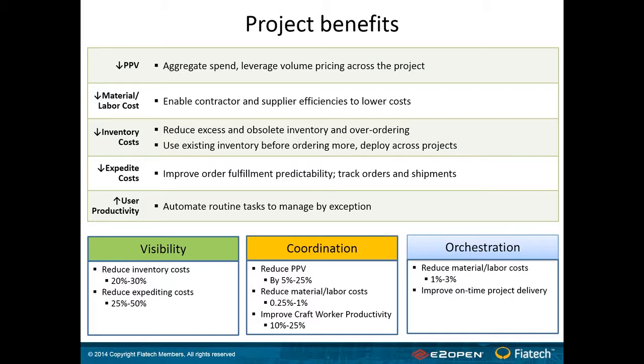Reducing expedites, so if material is not on a critical path, if service is not on a critical path, having that visibility and reducing the overhead or the extra drive to expedite that material, extremely important. And then finally, user productivity. Being able to manage that entire process by exception is extremely critical. The technology does exist to model business process rules, event-based state models to allow that, and that really is critical for this.